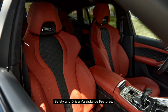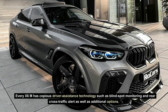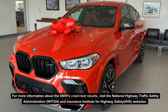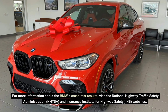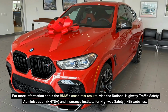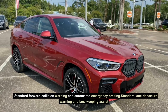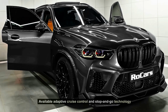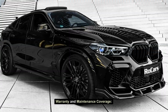Safety and driver assistance features. Every X6M has copious driver assistance technology such as blind spot monitoring and rear cross traffic alert, as well as additional options. For more information about the BMW's crash test results, visit the National Highway Traffic Safety Administration (NHTSA) and Insurance Institute for Highway Safety (IIHS) websites. Key safety features include standard forward collision warning and automated emergency braking, standard lane departure warning and lane keeping assist, available adaptive cruise control and stop-and-go technology.